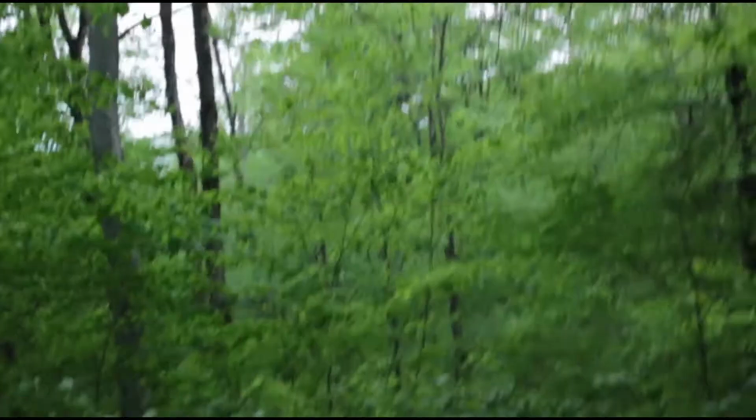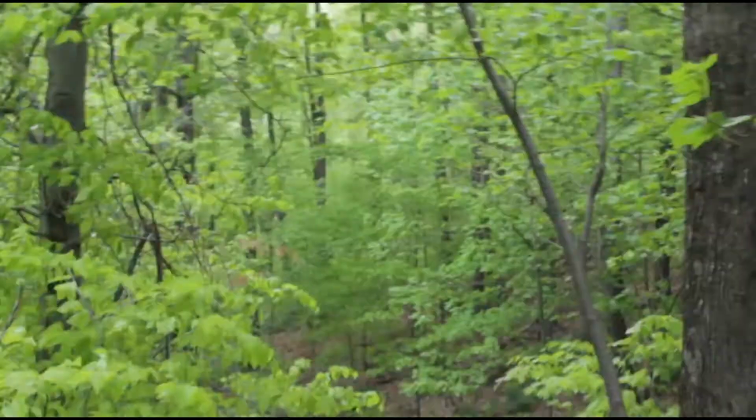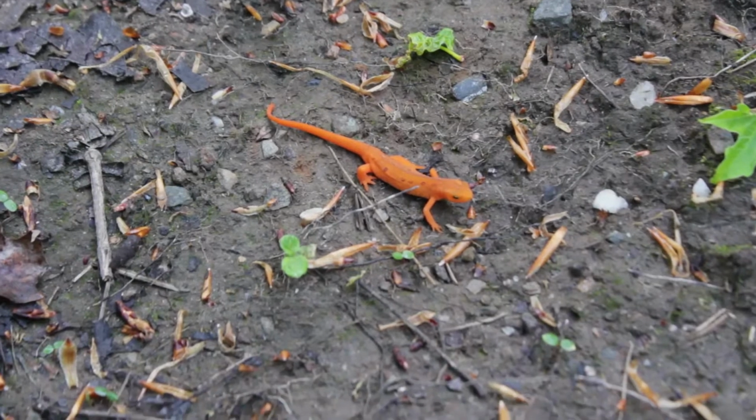It's reasonably level now for a little bit. I'm sure it's gonna get steep again. That's what I've heard. I've heard this trail's a lot of up and down up to this summit here. But it feels good to not have to go up for a little bit.